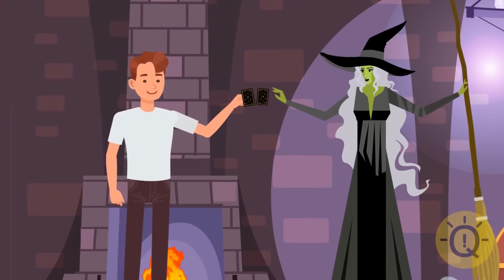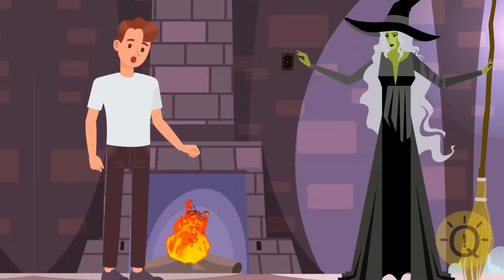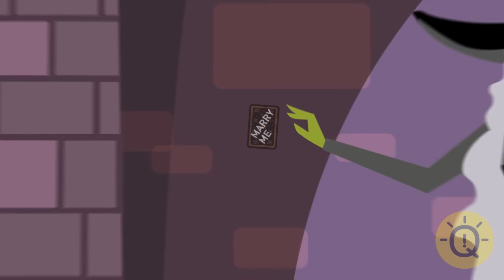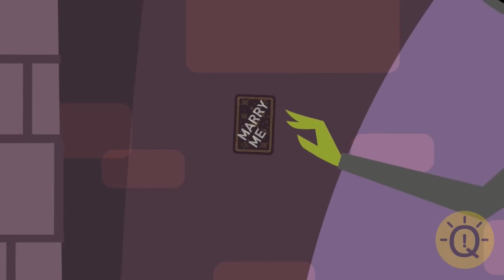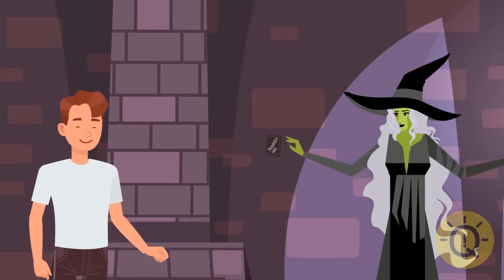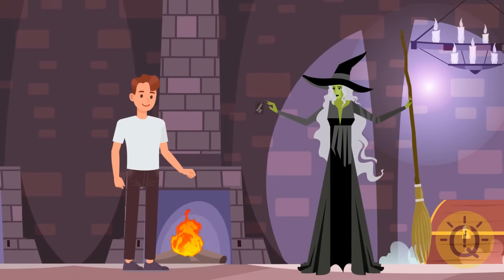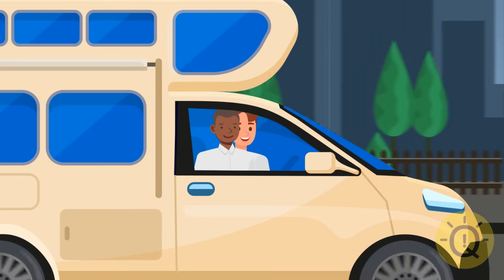He picked a card and dropped it in the fireplace, saying it was an accident. The witch had to reveal the remaining card that said marry me. According to the rules, there had to be 2 different cards. So the witch had nothing to do but agree that the card Zach had picked and burned must have been the escape card. Peter and Zach continue their journey.